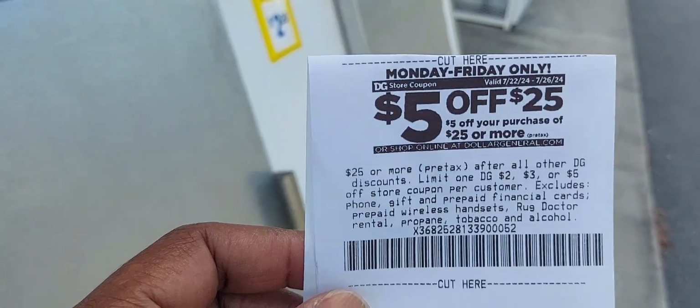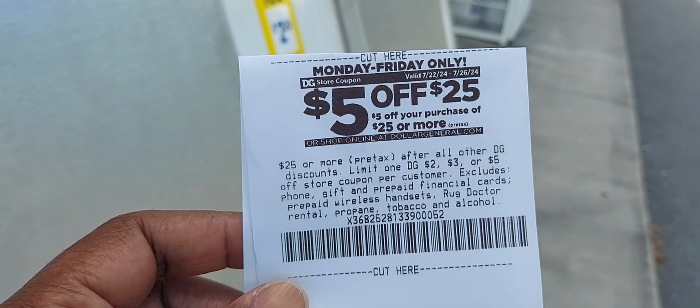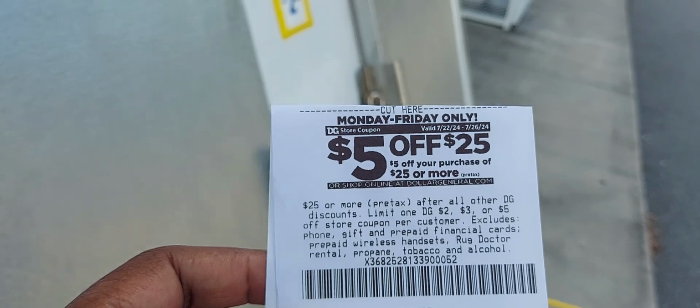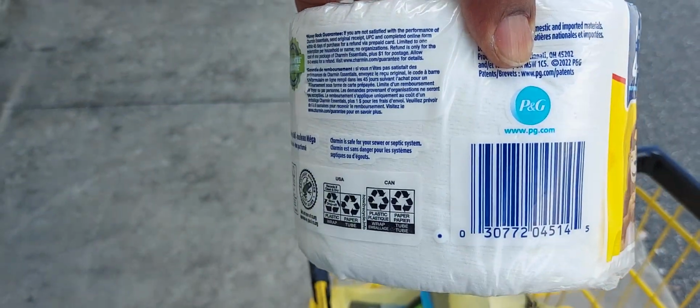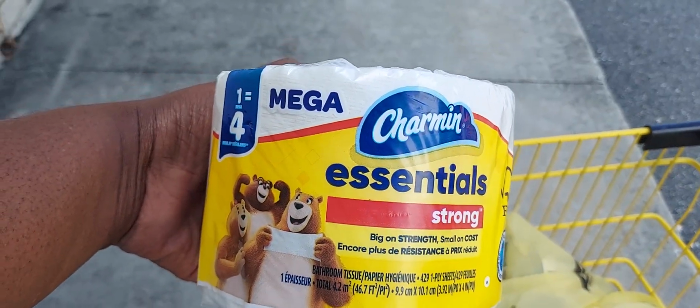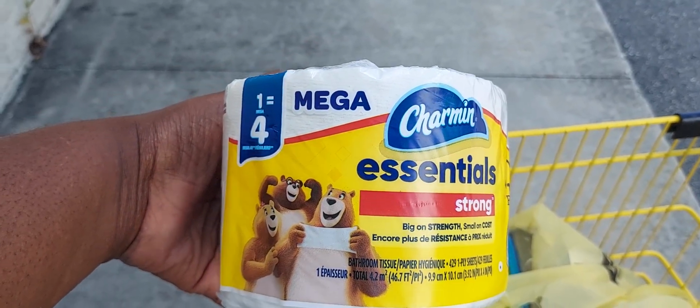Look guys, look what we got. We have a Monday through Friday $5 off $25. I will definitely be coming back to do some shopping. And that water did ring up $5.95, and I used my $1 off 1 digital coupon. And these single roll Shermans that are $1, that 50 cents off 1 digital coupon is attaching to it, making it only 50 cents.